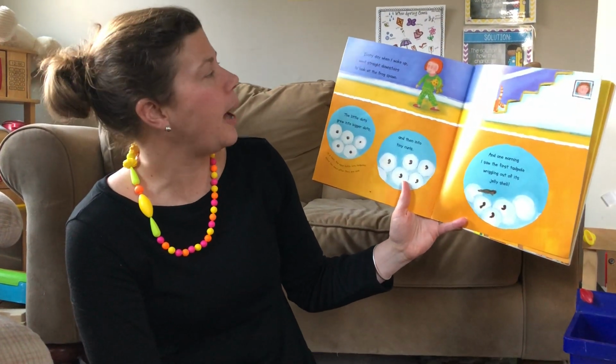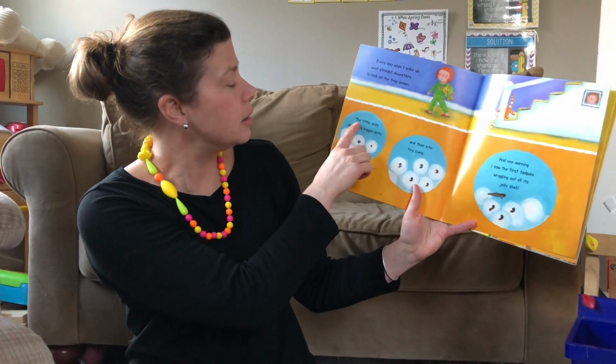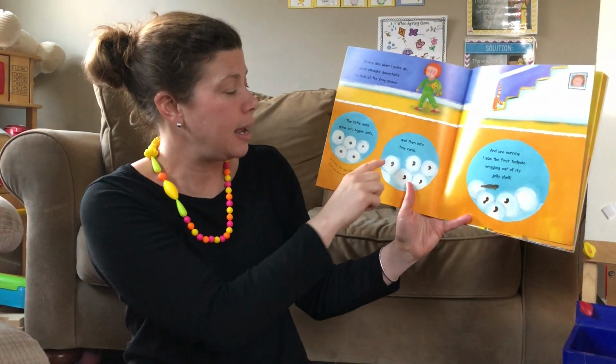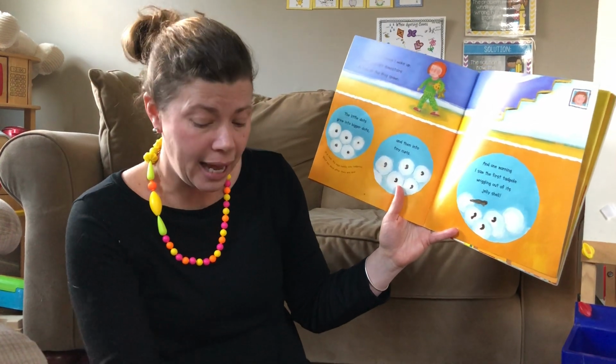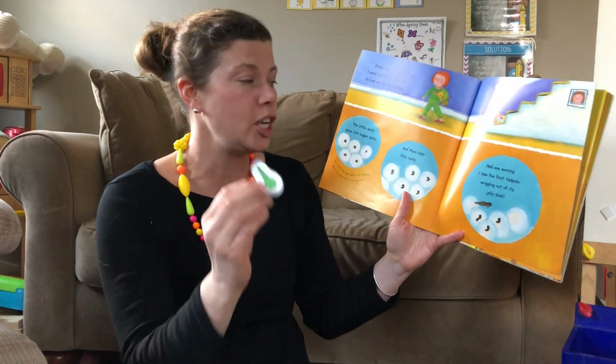Every day when I woke up, I went straight downstairs to look at the frog eggs. The little dots grew into bigger dots and then into tiny curls. And one morning I saw the first tadpole wriggling out of its jelly shell.